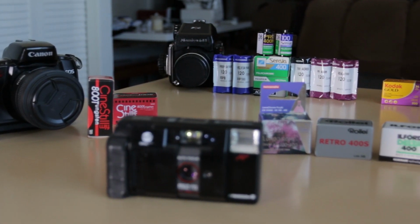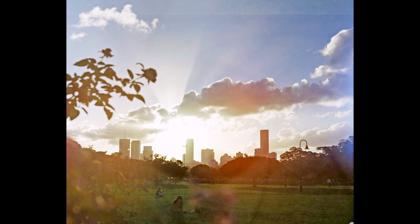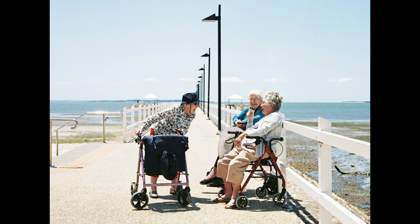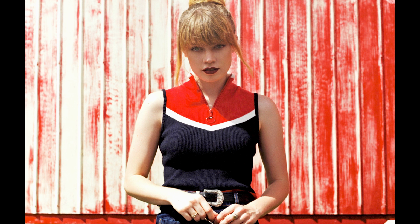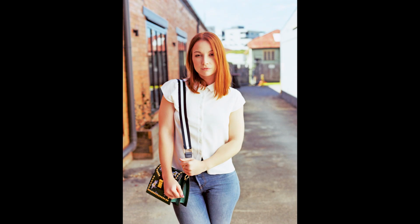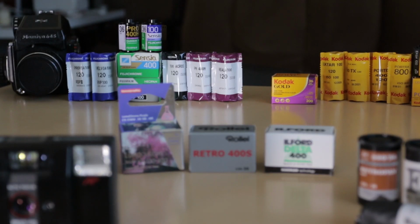Fuji Pro 160 NS, which isn't available in the US, it's really only available in the Asia area. It has a warmer look, it's not as intense with the reds, and I like it quite a bit. It does, I guess, look a bit Kodak-y as well for a Fuji film. It's great for portraits, great for landscape, great for street, and it's finer grain as well, since it's 160 ISO.